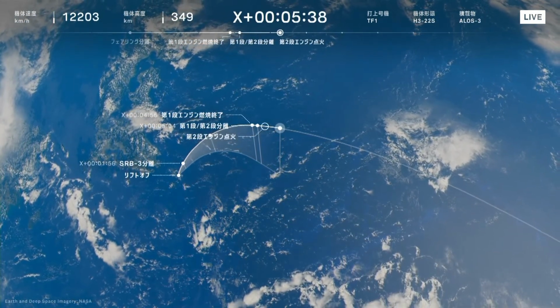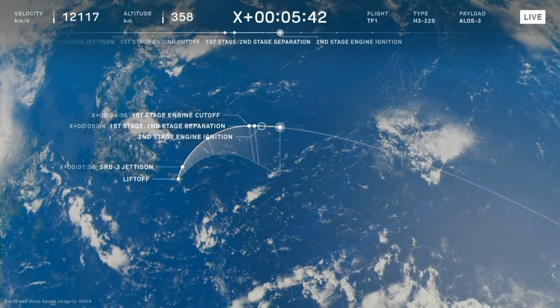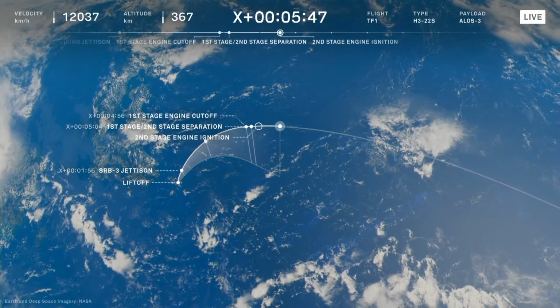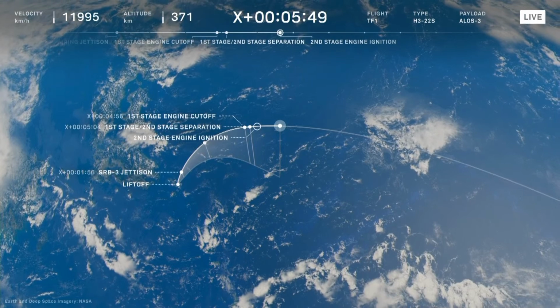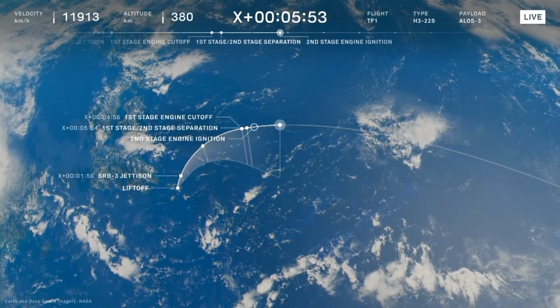And so this second stage engine should ignite, but we haven't heard the ignition start announcement as yet. But at ignition at 16 minutes 36 seconds, it will continue to burn to take the satellite into orbit.